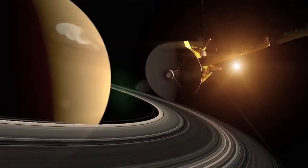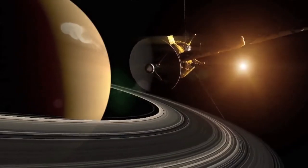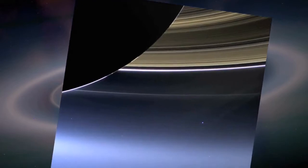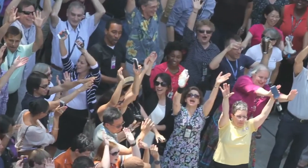These findings could indicate a less than habitable environment. The spacecraft has even turned its gaze back toward us, providing the first heads-up of an interplanetary photo op of Earth from Saturn, which gave Earthlings around the globe time to gather and wave at Saturn.